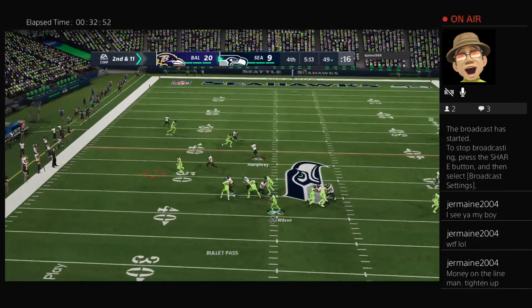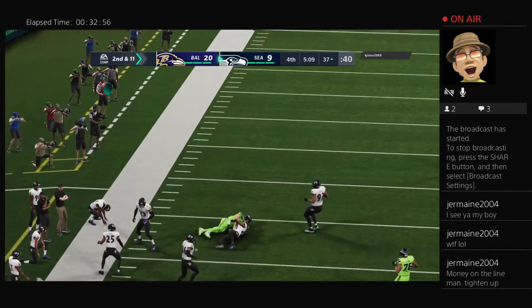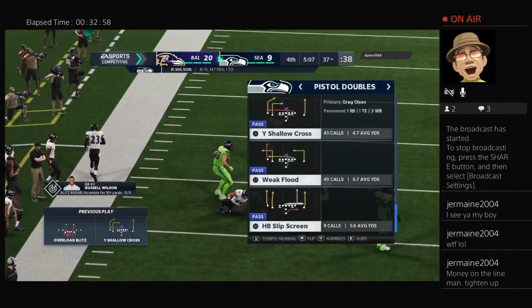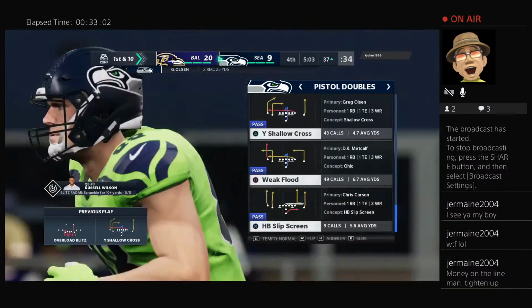Out of the gun, here's Wilson. And he finds his man, the tight end Olsen. And he is tackled inside the 40, not quite to the 35. 15 yards on the play, 1st down.